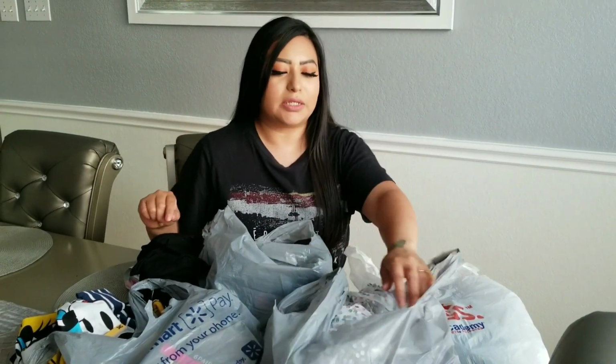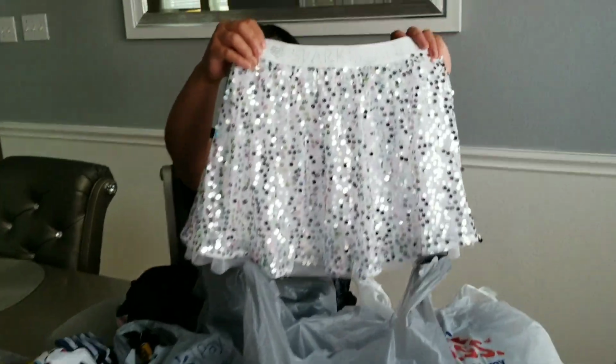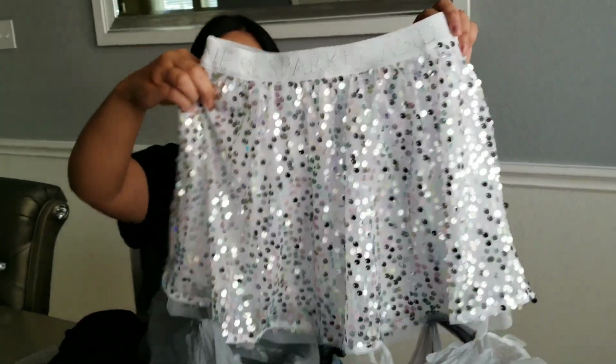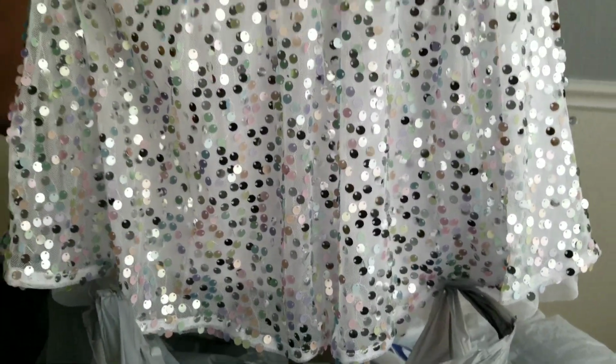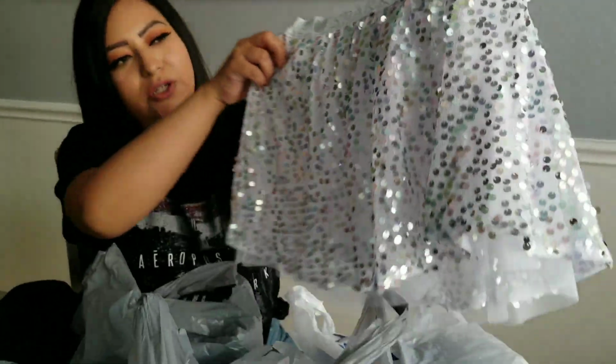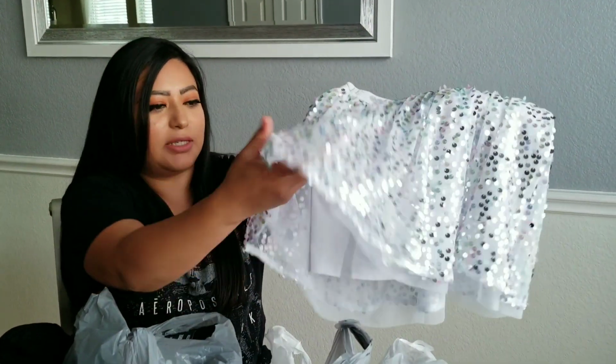So I'm gonna go ahead and start off with this bag right here. And this one is a skirt that my daughter picked, and this was only $9.97. And this is a sequin mesh skirt. So you guys can tell it's got the little sequins in here. I think this is pretty.